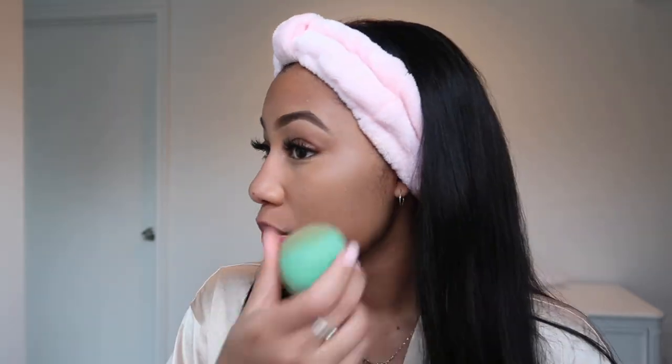So this is what my base makeup is looking like. It looks really good in my opinion. Everything looks smooth. I went to go find some foundation earlier. I didn't find any because that's just how it goes. Like, I can never find my shade.